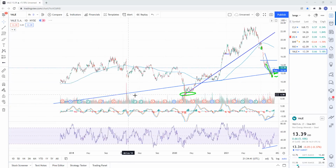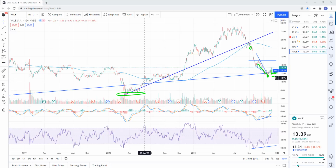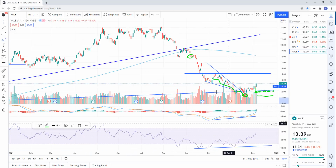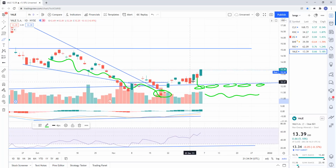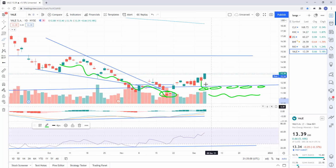If I roll out on the daily chart, you'll see this is your 2016 lows. Here's the COVID drop, recovery. And then once we were there, we kind of held. And so, yeah, looks good to me. And today up 5% and continuing to move higher, which is what that bullish divergence was forecasting.